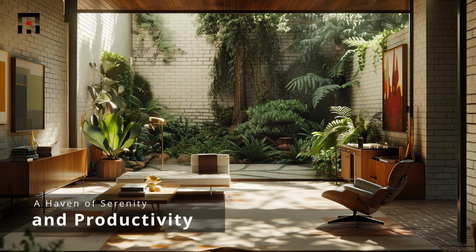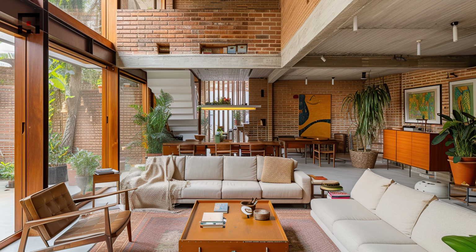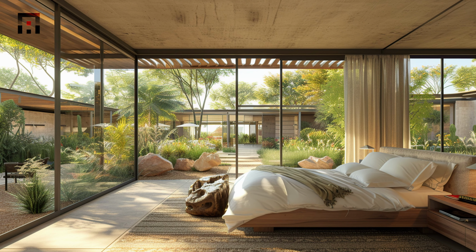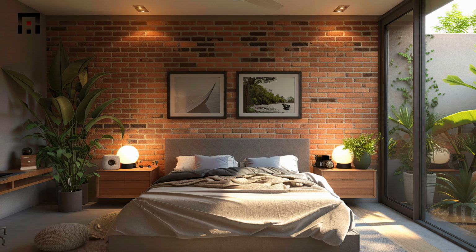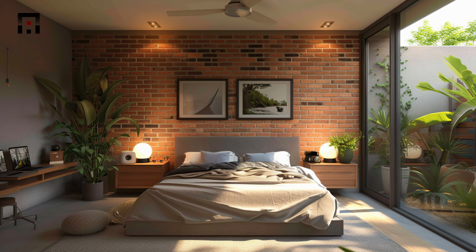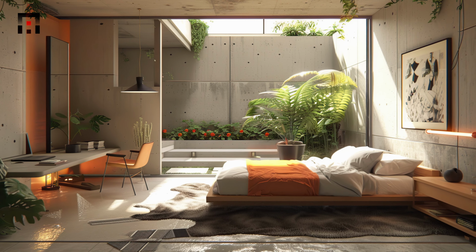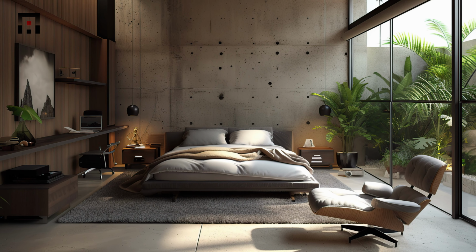Conclusion: a haven of serenity and productivity. In the fast-paced world we inhabit, finding moments of serenity is essential for our well-being. The mid-century modern concrete bedroom with brick wall accents, indoor courtyard harmony, and functional workspace integration offers precisely that, a haven of tranquility amidst the hustle and bustle of everyday life.